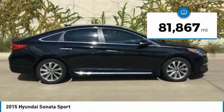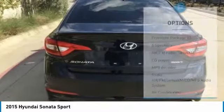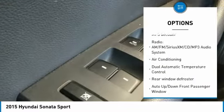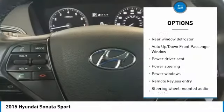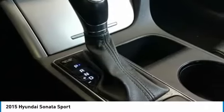This vehicle has less than 85,000 miles. Here are some of this vehicle's great options: traction control, leather-wrapped steering wheel, air conditioning, dual airbags, alloy wheels, power steering, four-wheel disc brakes, electronic stability control, power windows, heated front seats.